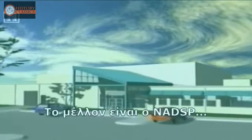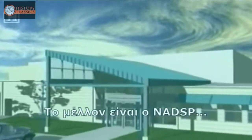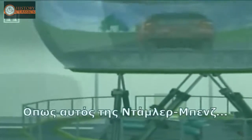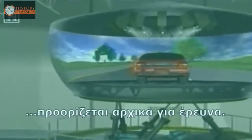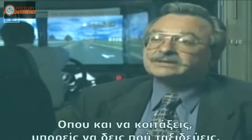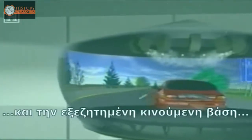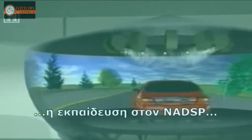The future of driving simulators is NADS, the National Advanced Driving Simulation Project, being built at the University of Iowa. Like the original Daimler-Benz simulator, NADS is intended primarily for research. Its moving dome houses a whole vehicle. Inside the dome is a wraparound scenario, so anywhere you look you can actually see the visual image of where you're traveling. With its near photorealistic visuals and the most sophisticated motion base ever built, driving in NADS will feel almost exactly like driving.